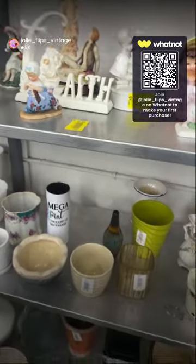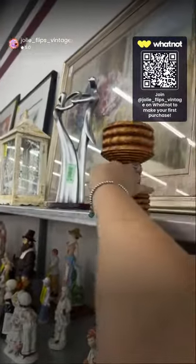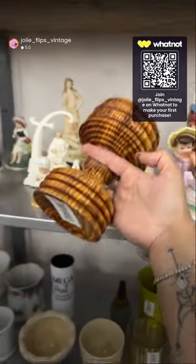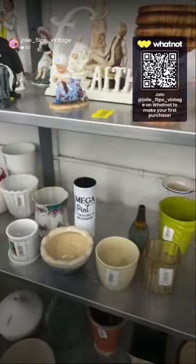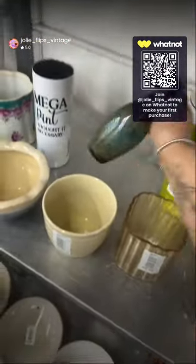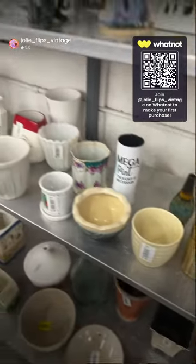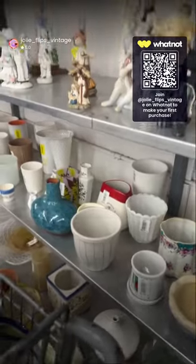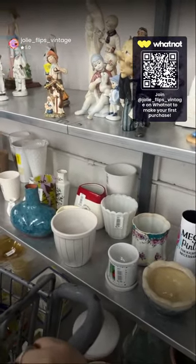Oops. We're running into a collision course. Here, if you're into wood like I am, here's a candle holder. It's really beautiful. Looks like a barbell. I'm just going to wait till someone gets out of the way here. A cute little bud vase. All right. I will switch spots in a minute with someone.